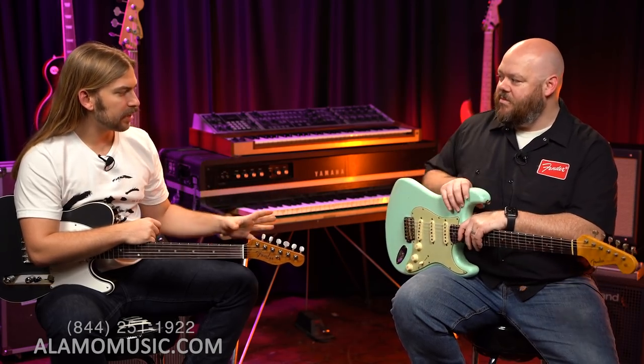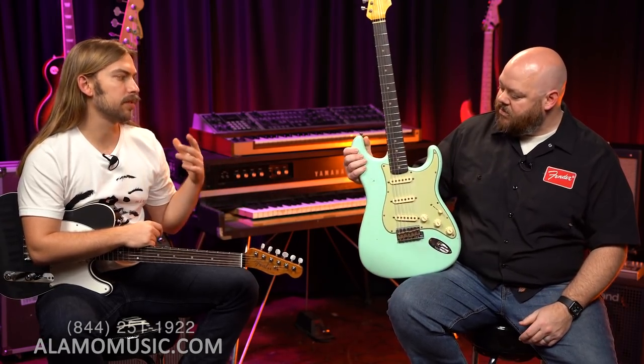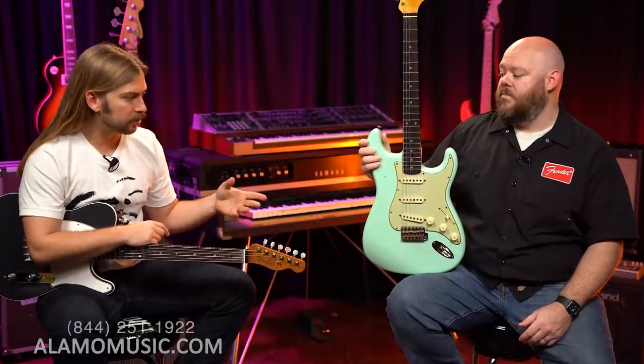My favorite relicking that's offered is the Journeyman. I just love how it looks. I think it's really subtle. It's really about the finish, the feel of it and everything. If I could have one with no dings but all the checking, I think that'd be perfect. I just love the way the checking looks.